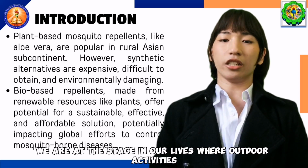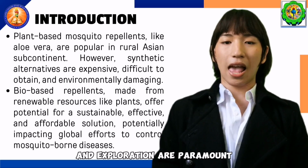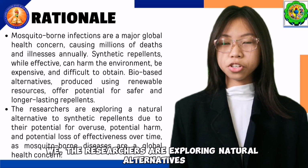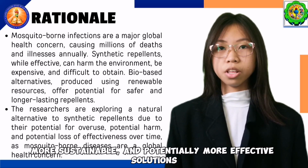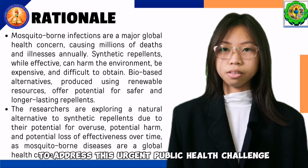We are at a stage in our lives where outdoor activities and exploration are paramount. However, the presence of mosquitoes can hinder our enjoyment. We, the researchers, are exploring natural alternatives that offer the potential for safer, more sustainable, and potentially more effective solutions to address this urgent public health challenge.